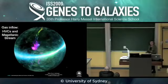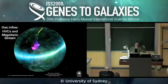So there's something missing. We're not seeing enough visible gas coming down onto the galaxy in order to replenish the amount that's being taken away in stars there. So something's gone wrong there, and we don't know what it is. Probably we're just not seeing something that's important. It's there, but we can't visibly detect it.